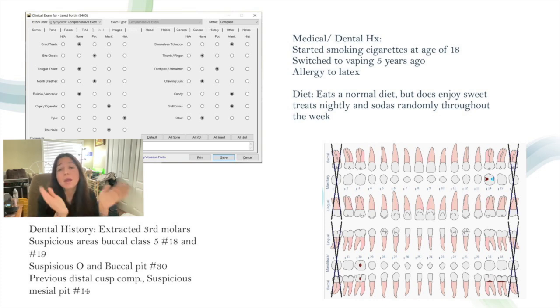Other than that, my patient does have a history of smoking. He started smoking at the age of 18. He's 36 now, and he smoked cigarettes up until 5 years ago. 5 years ago, he did switch to vaping, but that being said, he has never had a cleaning, even before he started smoking, so before the age of 18. So I knew going into this that smoking was the main cause.